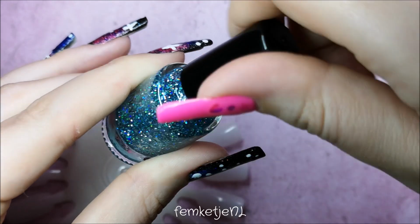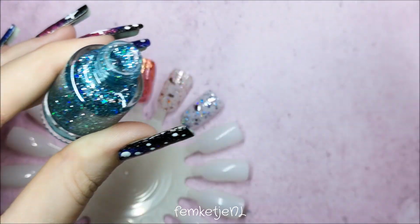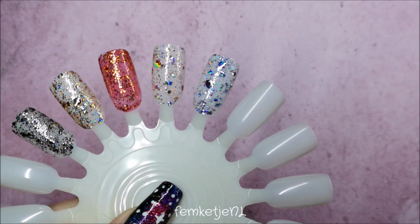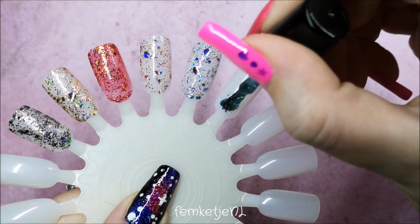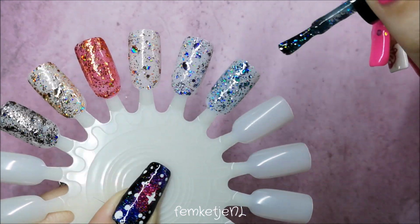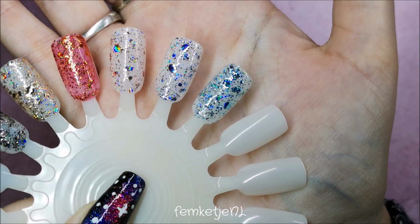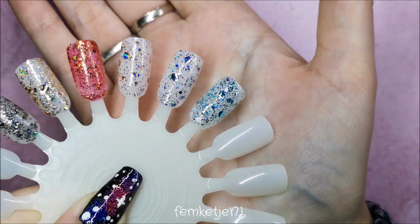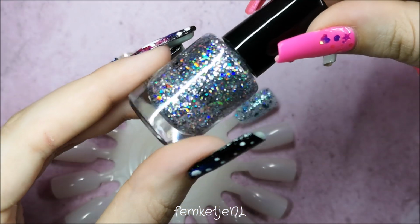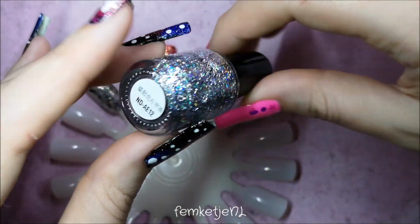I have already made a design with some of these colors, as I mentioned earlier in this video, and they are so beautiful. I really love working with those, and I'm definitely going to make more designs with these polishes because you know me, I just love my glitter and my bling and sparkliness all the way, and they're holographic. What else could you wish for in a glitter polish? But as you can see, there are different shapes and sizes of glitter in each of these bottles in this particular collection. I pretty much like it.